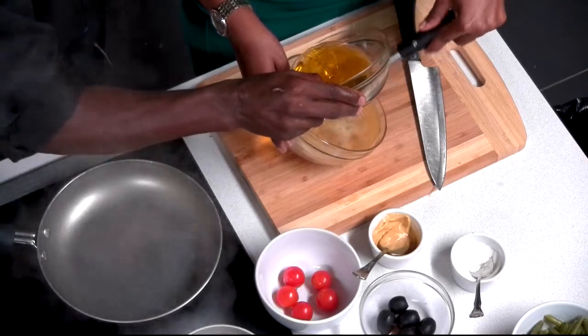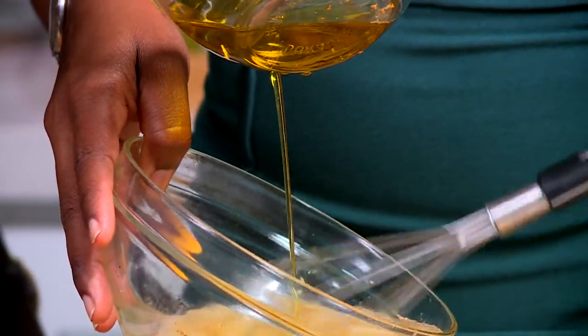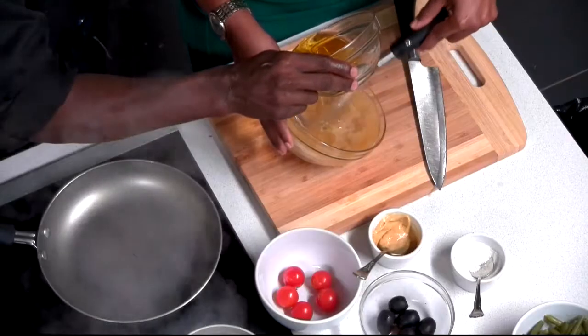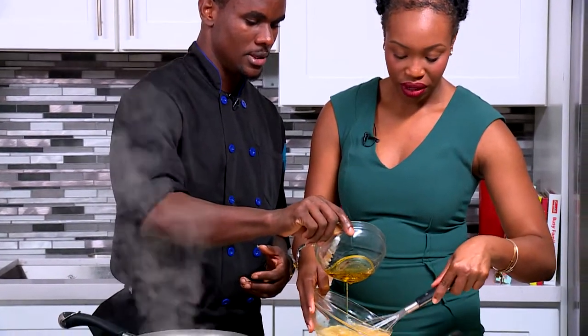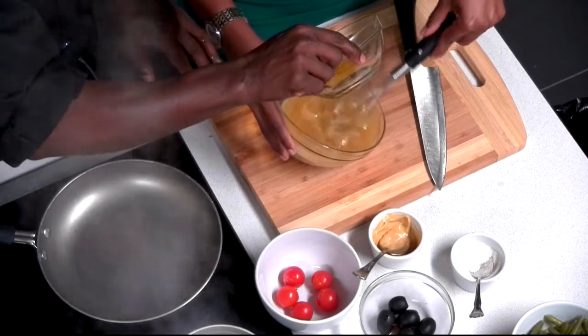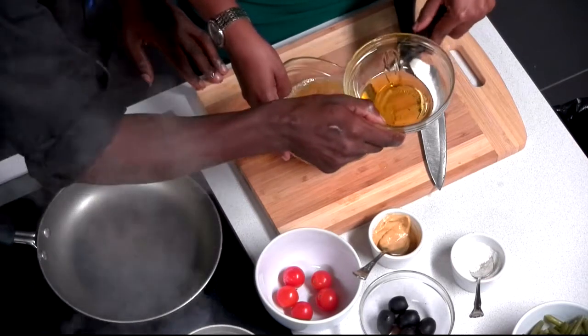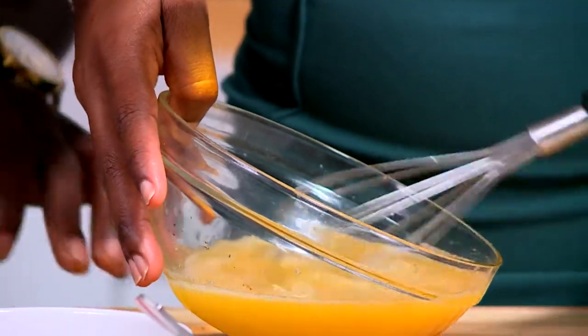Alright, so we're making our very own vinaigrette dressing for our salad. In this bowl, all we did was put some red wine vinegar, a little bit of Dijon mustard, and some sugar. The sugar is the balance to cut the tartness. And we're now topping it off with some olive oil. He's meticulously and strategically adding the oil for consistency, to make sure it emulsifies.